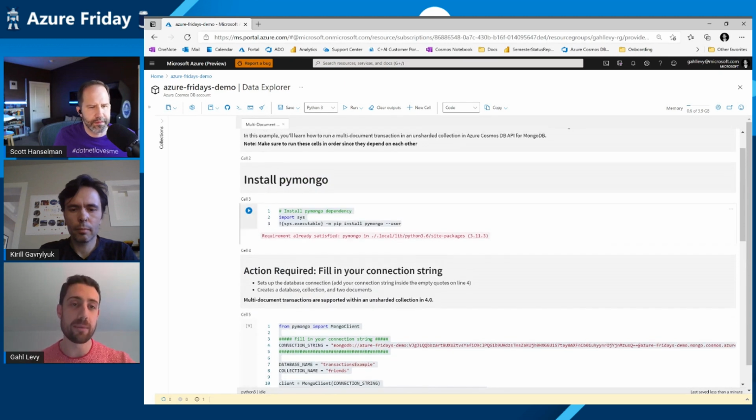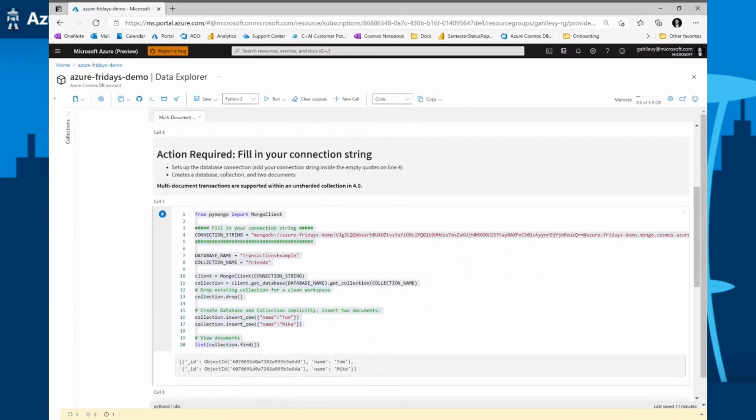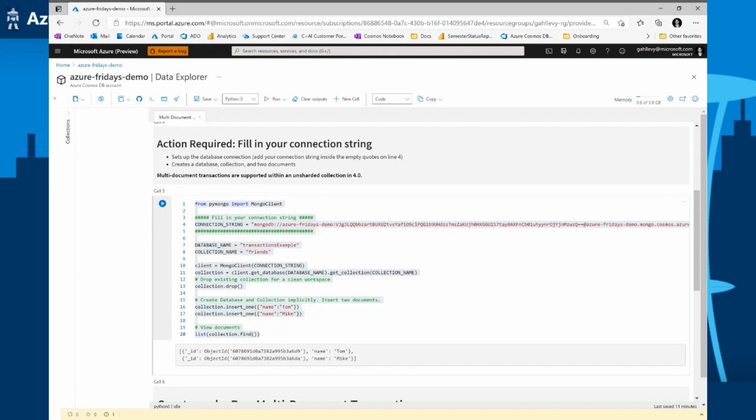So to get started in this demonstration, what we're going to be doing is first installing the dependencies, which is PyMongo in this case. As we can see, this requirement was already satisfied. As a user, the only thing you need to do in this workbook is to copy and paste your connection string, which I've done. This part of the code creates the database and the friends collection and creates 2 documents within the friends collection. One person is named Tom, and the other document has a name of Mike. So running this, we can see that Tom and Mike were both created.